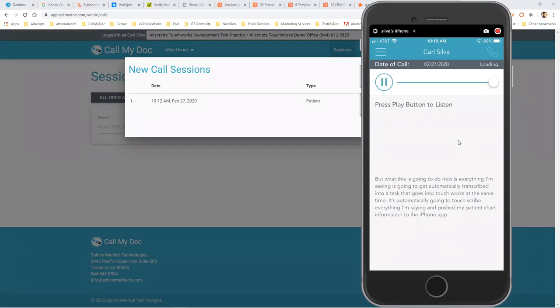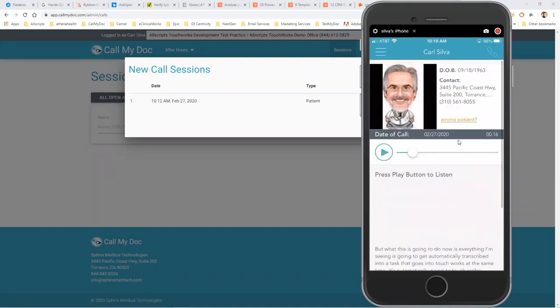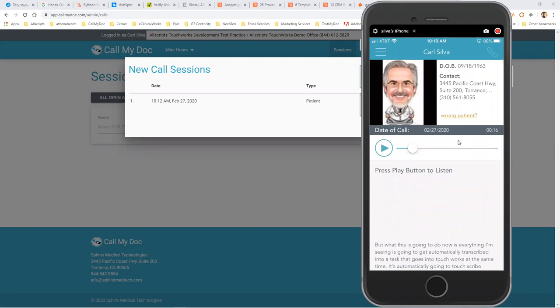So what this is going to do now? This is very different than other types of call services in that I know immediately who's calling me and why they're calling me at 2 o'clock in the morning. So I can think about what I want to do with this patient.